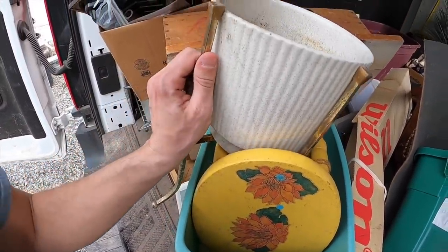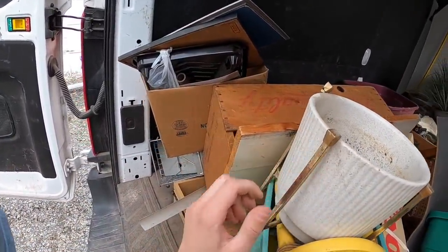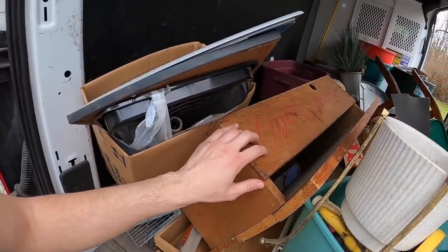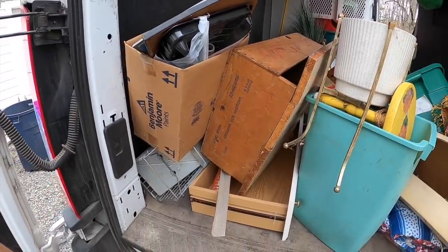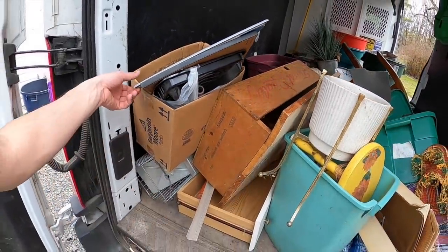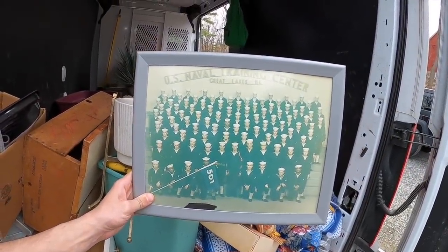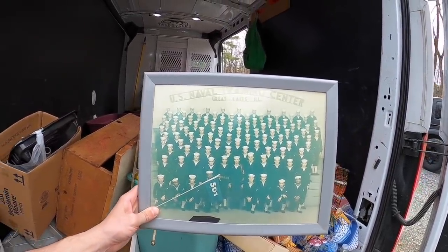And this really cool stool, which I thought was nice. This is also a really nice planter. Someone made this box into a table. Little advertisement on that. And find an instant relative. U.S. Naval Training Center, Great Lakes, Illinois.